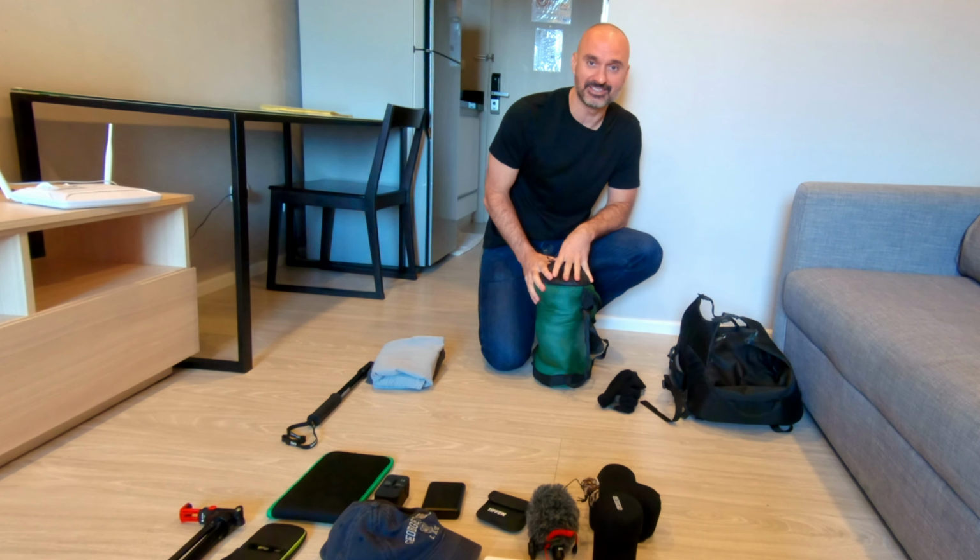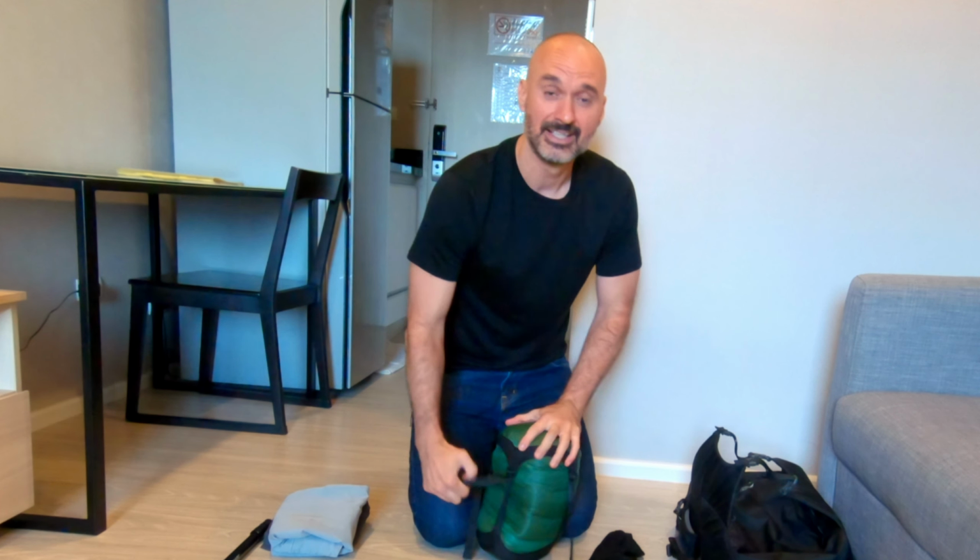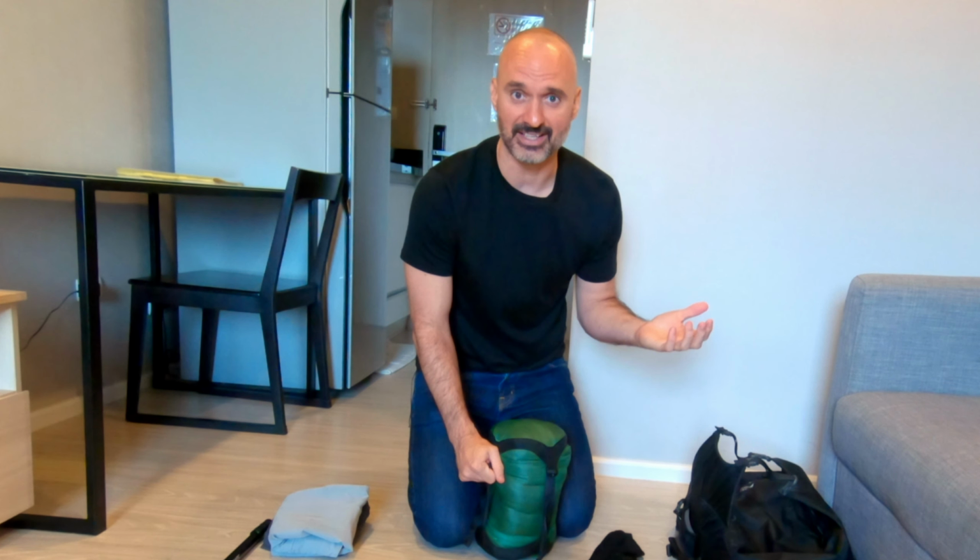One of the great things about merino wool, most of the stuff in here is merino wool, is it doesn't wrinkle that much. And what I do when I get to a new place is I just throw them in the sink, soak them in water for a little bit, and then I hang dry them and all the wrinkles come out. So I highly recommend merino wool too. You should check out my merino wool review video.